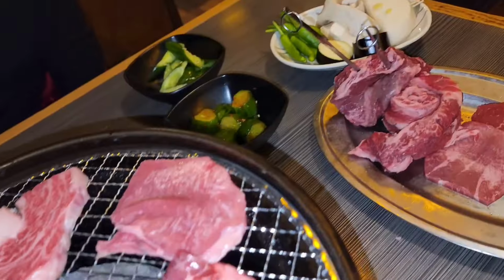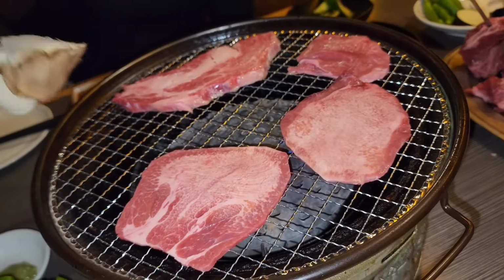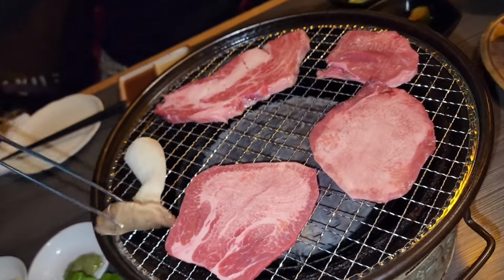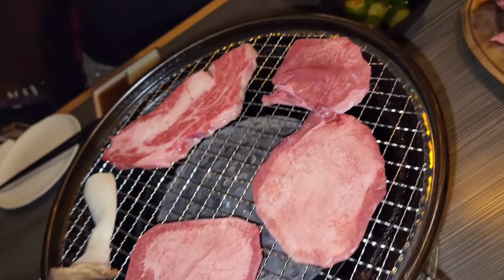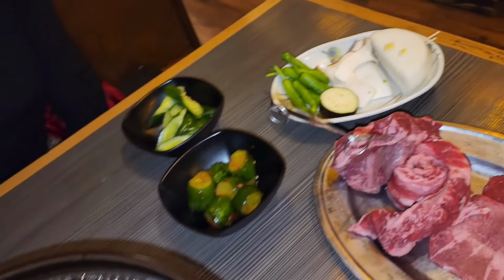I think that's one of the best ways to go about it when you have these types of meats: you put the wasabi on there. Don't try to dip it in sauce or anything, because you want to just taste the fattiness and have the wasabi to clean your palate and bring out some of the more vibrant flavors.